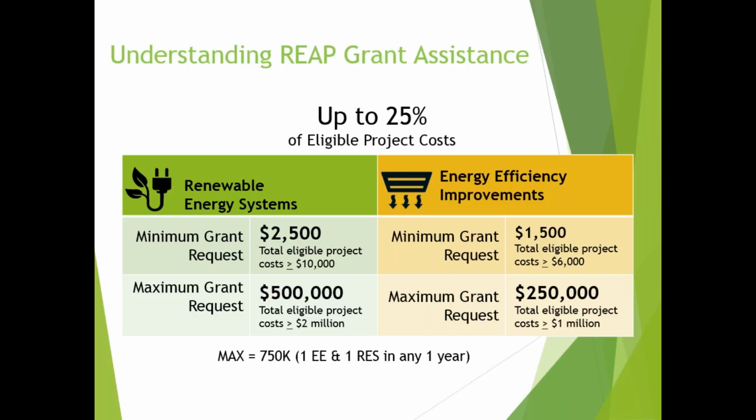And then you can also submit one energy efficiency and one renewable energy application in the same fiscal year. That's what this is saying. But it's a very competitive program, so we tend to encourage people to just send one application.